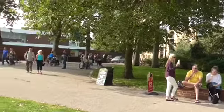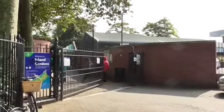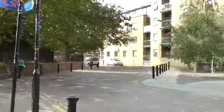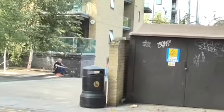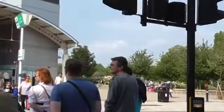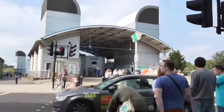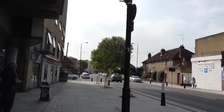I'll be leaving Island Gardens there on my right, and we'll be heading up to Canary Wharf. I've just come through those gates there, and all I'm going to do now is just continue straight. Okay, I've just come down from there. And in front we've got the Island Gardens Docklands Light Railway Station. But what I'm going to do, I'm going to turn to my left and just continue straight up West Ferry.